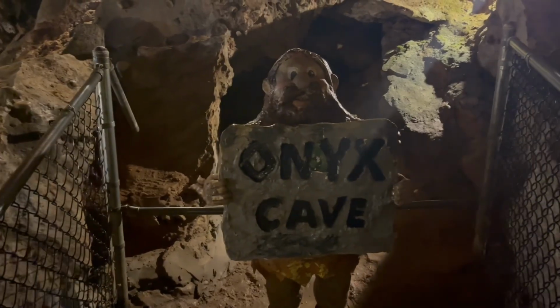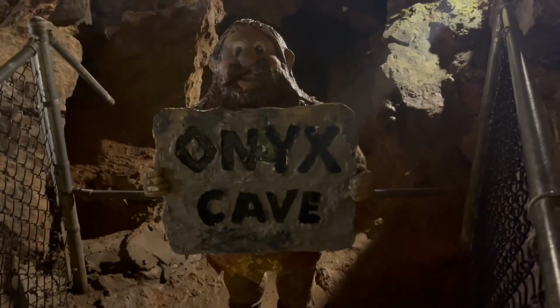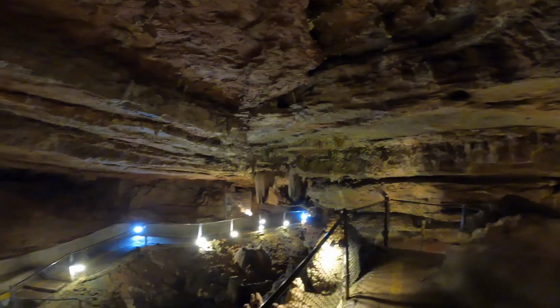We've now reached the thing that I remember most about Onyx Cave, this guy. Do you see this guy? This is Mr. Onyx. I remember posing with this guy when I was a little kid, and he's still here today. Now the ground around us is pretty damp, but it's not so slick that you couldn't navigate easily in just a good pair of shoes. So wear some good shoes if you come here.